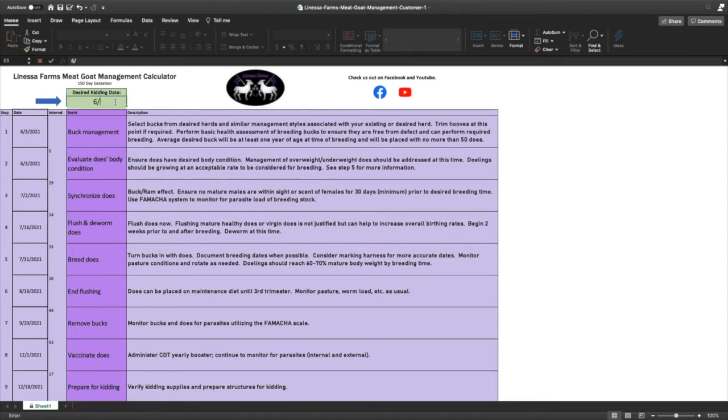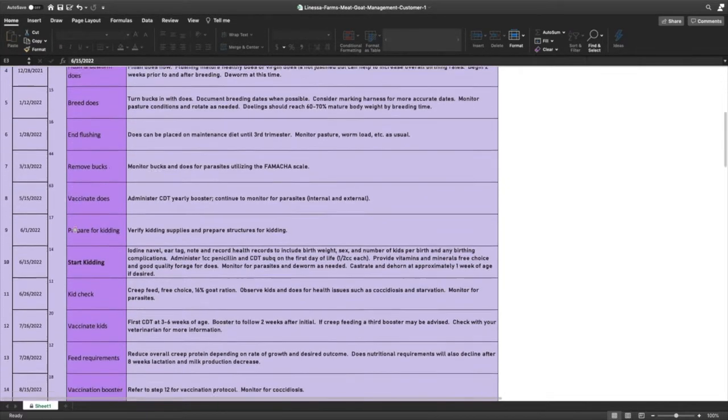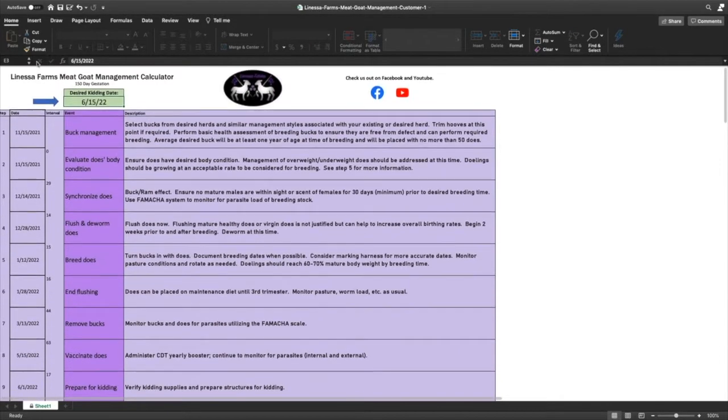So in this case, let's say I want to do June 15th of 2022, and there we go. Again, you can see how it just kind of changes all of those dates there. And again, it tells us everything that we need to do step by step throughout the entire process. So we're pretty excited about this.